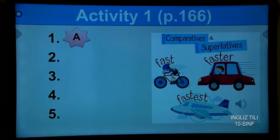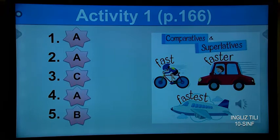Thank you, dears. Let's check your answers. Number 1, it is A. Number 2, A again. Number 3, very good, C. Number 4, A, and the last one, B.